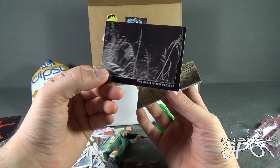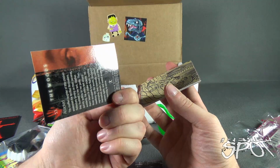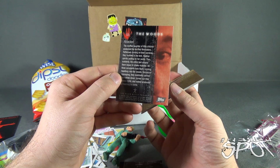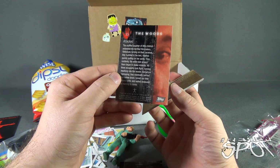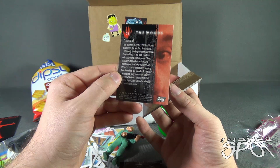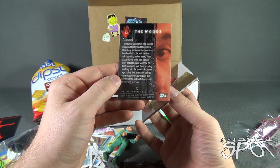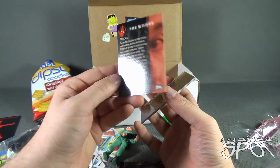And we have a trading card of something. Maybe somebody running? I can't tell. On the back it just says the woods. Attacked. The muffled laughter of little children awakened the terrified filmmakers. Reflexively turning on their camera, they huddled into the tent, Heather quickly pulling on her pants. Then suddenly the entire tent around them began to shake violently. All 3 occupants took flight, running headlong into the woods. Somehow regrouping, they eventually calmed themselves down, turned out their camera lights, and waited anxiously for morning to come.